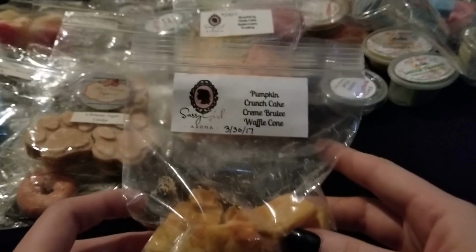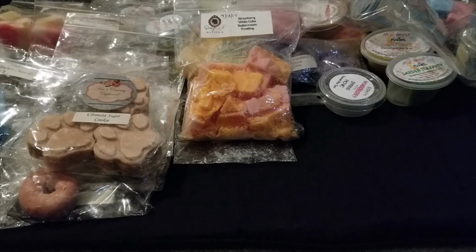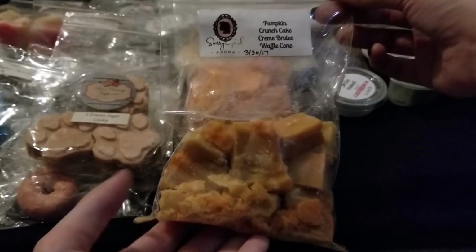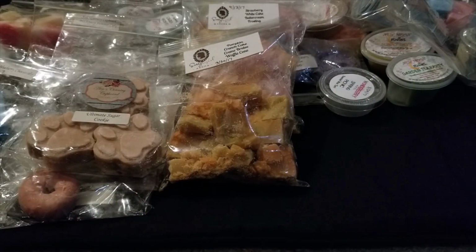And then I'm melting this one right now. Pumpkin crunch cake, Crumble A waffle cone. This is the best pumpkin scent. It's so good. And it doesn't have a lot of spice to it. If anything, I would say it doesn't have any spice. It just has that typical pumpkin scent. This one is so good. So, yeah, I'm melting that one right now. And I really like it.